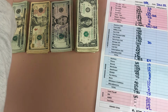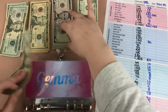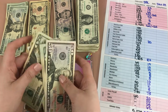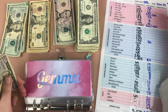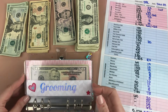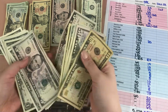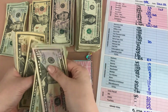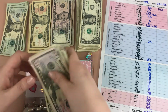Okay, starting with priority binder. Gemma is getting 25. So she has 50, 70, 90, 110, 130, 150, 160, 165. And she does have a checkup coming up. Grooming is getting 15. Grooming has 50, 70, 90, 110, 130, 140, 150, 160, 170, 171, 172, 173, 179, 180, 180 in grooming.